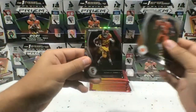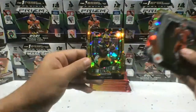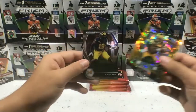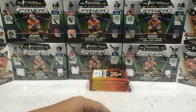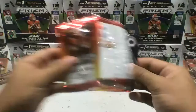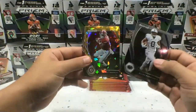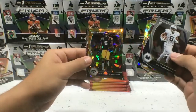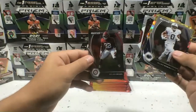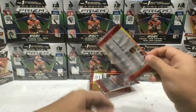T. Higgins, Ronald Jones, Gold Ice, Derek Carr, Gold Ice, Crusade rookie Trey Lance for the 49ers, nice 49ers hit, and rookie Kadarius Toney. Allen Robinson, Henry Ruggs, Gold Ice, rookie Gold Ice, Amari Rodgers, rookie All-Americans, Justin Fields, and rookie Dylan Moses. Nice hit for you, John. Congrats.